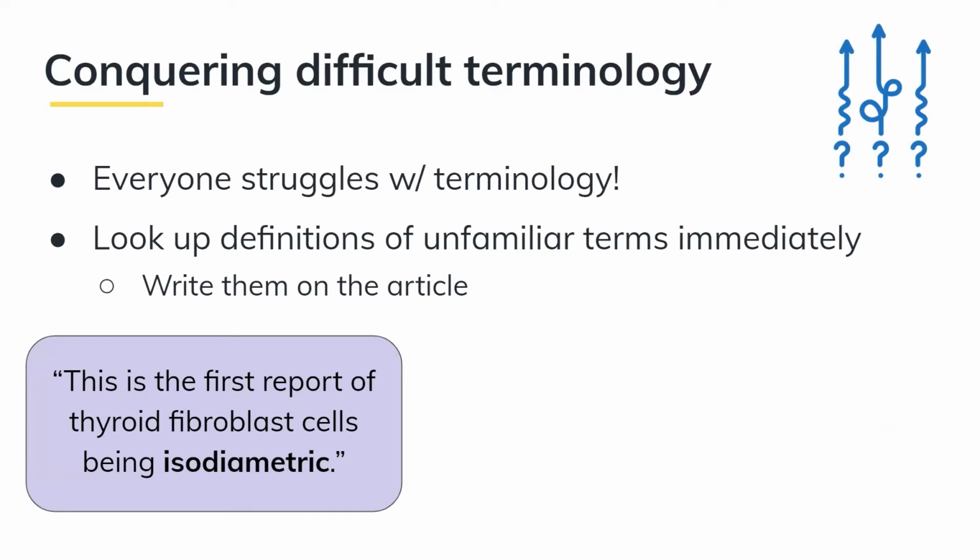So I'd say with difficult terminology, you'll want to stop and look up the definitions of different terms, concepts, methods, theories, all of those. Look those up and write them down. Write it on the article, or maybe you have a section in your lab notebook or a special notebook, either electronic or paper, so that you're not just wondering what those terms mean, you actually know what they mean. Then the next time it comes up, you're like, oh, I remember that from the previous article.